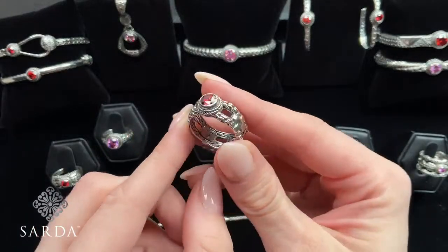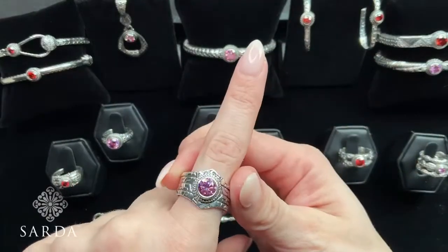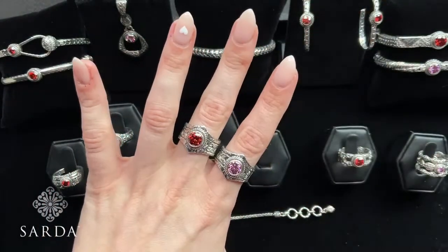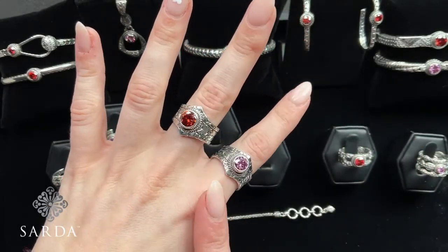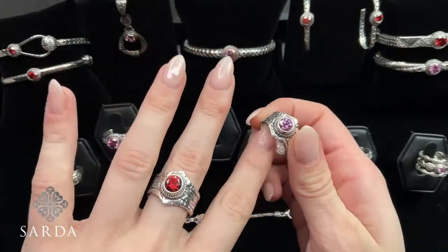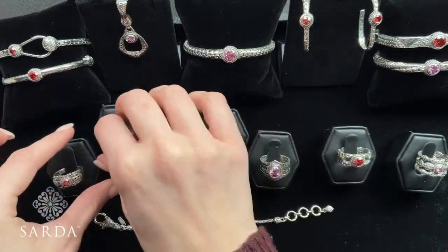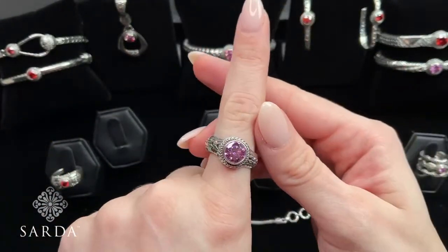And this detailing goes all the way around. This one we've got in both pink and red. This is the chain link with the little points. So I'm going to go ahead and put both of these on so you can kind of see them next to each other. So in the red, we have size 10 or 11. In the pink, we have 9, 10, or 11 available. It's a 7mm stone, so one full carat in moissanite, $179.99. So pretty.